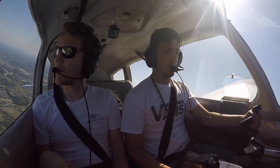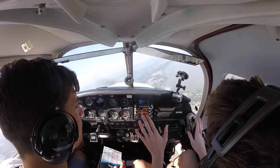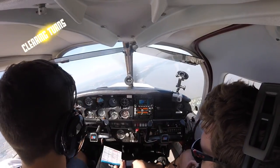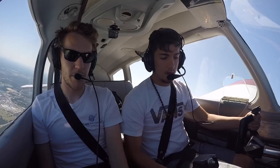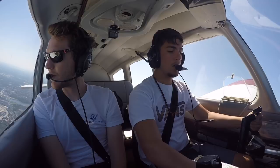Correct. You're making yourself more visible to people by making the turn, and you're also looking for traffic at the same time. Oh, okay. So, oh yeah, the light reflects off the wing. Yeah, flashing. Bring the power back a little bit. That's what's causing the climb in the turn.